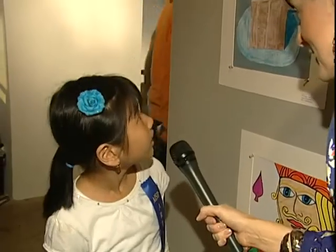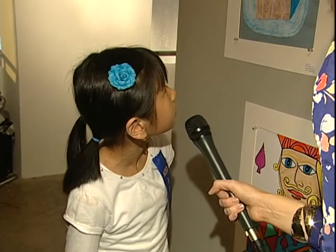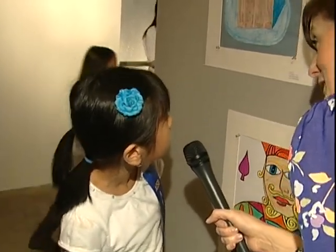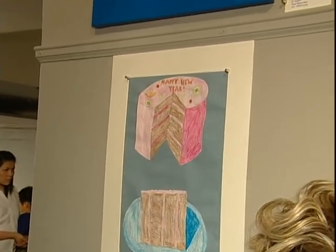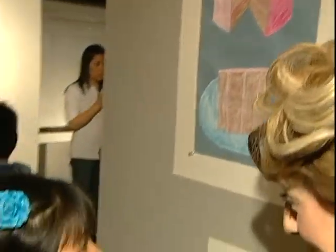You're welcome. I really like this cake because it tells you my favorite holiday is Happy New Year's Day, and I want to draw a cake about it, so it's really cool to me. Very nice. It looks very delicious. You did a great job. It looks good enough to eat.